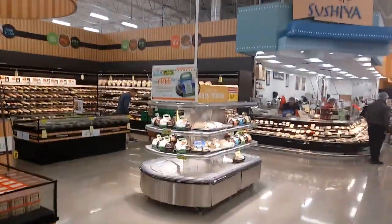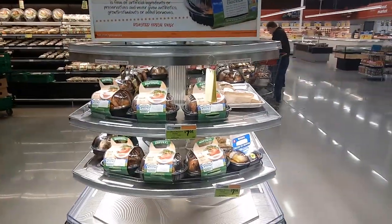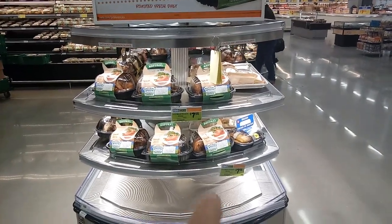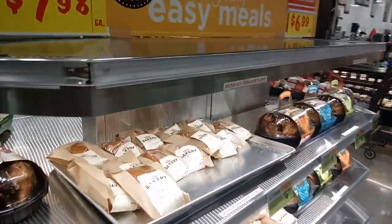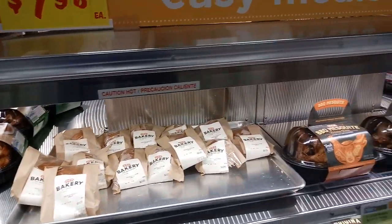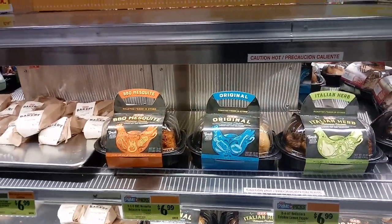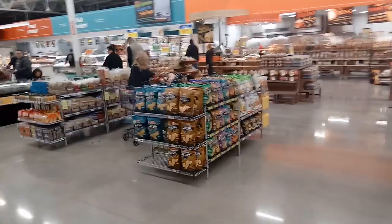Oh, and here's the baked chickens and stuff. I was looking for them the other day. You can buy these. The all natural, what they call natural, are no antibiotic chickens. The baked chickens are $7.98 for the whole chicken. And these lovely little things here are called sausage kolaches. It's like bread with a sausage in it. And they're $2.25 each. And then if you get just the regular old chicken that's got all kinds of chemicals in it, it's $6.99 for a whole chicken. And we'll go on.